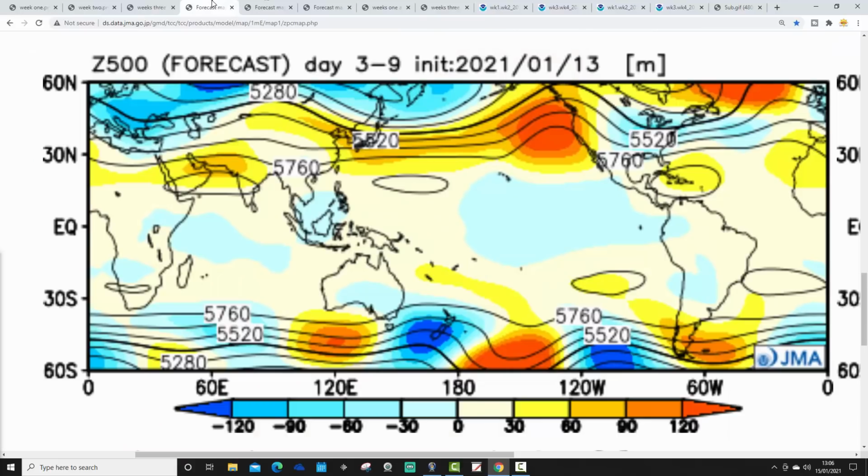Right, this is a tropical and mid-latitude view. Now, we can't see the Arctic and North Pole and Greenland and Scandinavia.